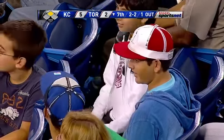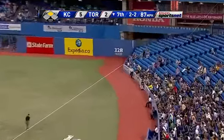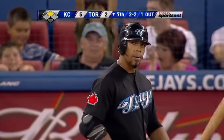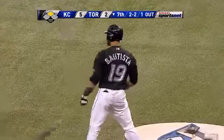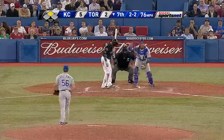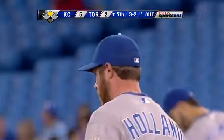Rally caps are out here at Rogers Center. They need a big hit. Just foul. Thames has a triple to the alley in right center. That came in the 3rd inning. Another bounce way out in front. Holland has thrown a couple of those hard breaking balls or splitters right in the dirt.